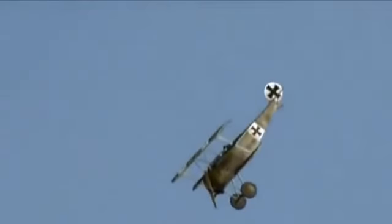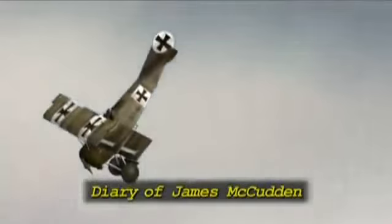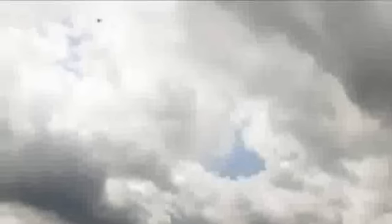James McCudden is the only pilot to witness Voss's final moments. When I next saw him, he was very low. I saw him go into a fairly steep dive, and so I continued to watch. And then saw the triplane hit the ground and disappear into 1,000 fragments. For it seemed to me that it literally went to powder.